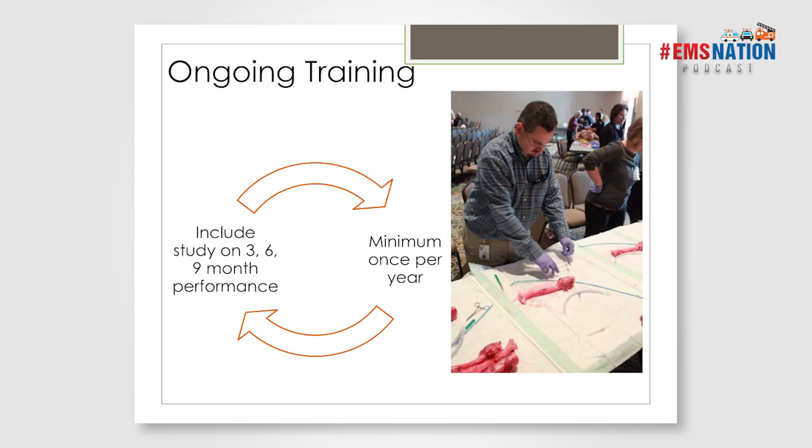Question is, how long do you need to wait? If we follow CAMES, they say no more than once a year between your high-risk skills labs. So that's no more than once a year. That doesn't say you don't need to practice it for a year. It's saying at most you can wait a year. The question really comes down to how long should you wait.